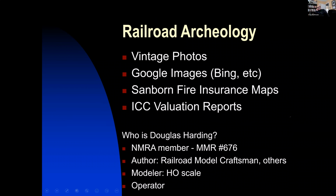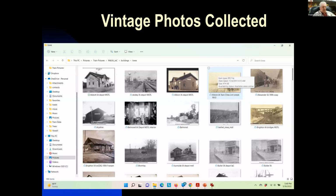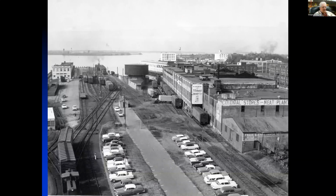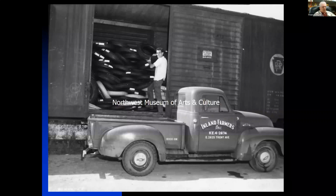Of course, I've shared photos with you before, and some really interesting ones. How'd you like to be the second driver in that, complete with a chain tying you to the first truck, just in case? And then here's a nice little modeling project showing a meatpacking plant and a bakery and a barge operation. That would make a neat model, wouldn't it? That's the type of stuff I look for when I'm looking for information.